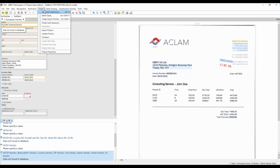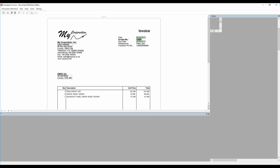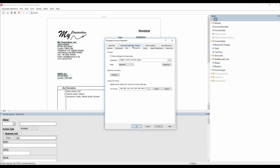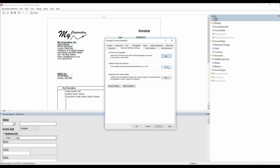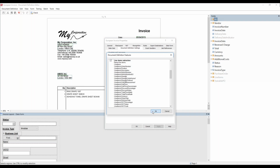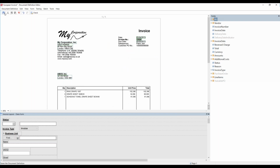If we want to add additional pieces of information, we can edit that document definition, and you can see that there's a number of fields that have been grayed out because they've not been switched on, they've not been selected yet. And all we have to do is go in here and say, we want to add some additional fields, we want to extract perhaps the line items. We can turn that on, save that. Again, it'll just take a moment to do that.